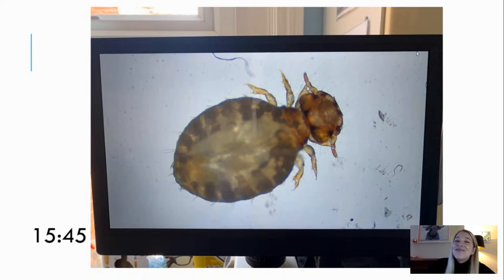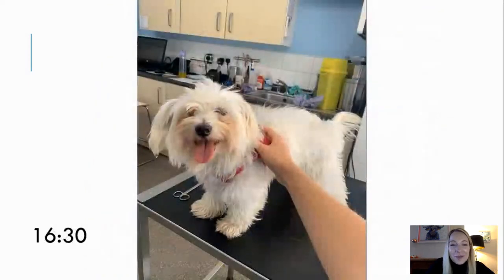But yeah, veterinary is not glamorous. You have to be able to deal with gross things. I had to brush the puppy through and get some of the mites off, and we looked at it under the microscope. So this is obviously enlarged. Don't worry, they're not that big.